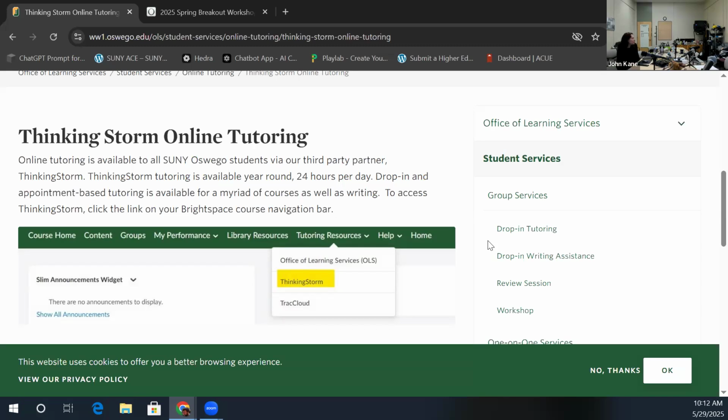And we also, even during the school year, if it's a course that we don't have a tutor for, like for example, an upper division course, students could see if the online Thinking Storm tutoring could help them. And then we also recommend professors' office hours for those more advanced courses too. Are there any other questions at this point about the services that we offer? I see that one of my colleagues from OLS jumped onto the call, so.